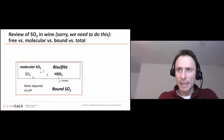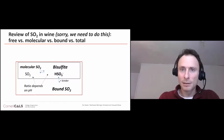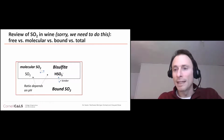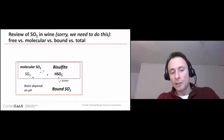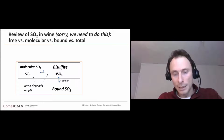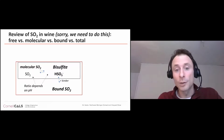We've got a can and it's lined on the inside. The liner is supposed to protect the can from the wine and vice versa. So before we go any further, I want to do a quick review of the role of SO2 in wine. There's a couple reasons for this, but one is to talk about what we think is going on with SO2. The other is to explain why we need SO2 in a wine and why it's so hard to eliminate.